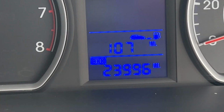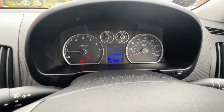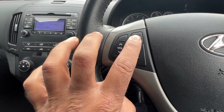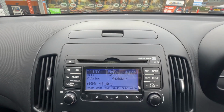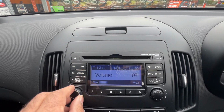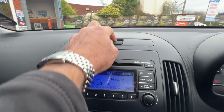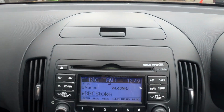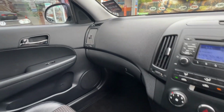And there's the mileage, 23,996. Been the same family from almost new. We have lots of paperwork, lots of service history to the vehicle. Air conditioning, stereo CD, five-speed manual gearbox, bit of nifty storage at the top of the dashboard there. Beautiful clean inside.